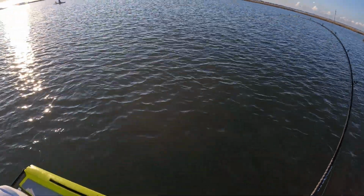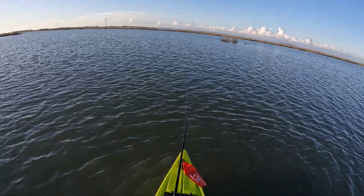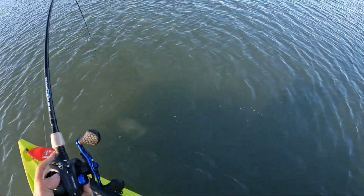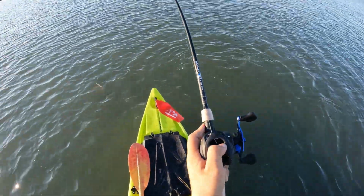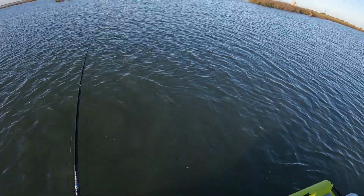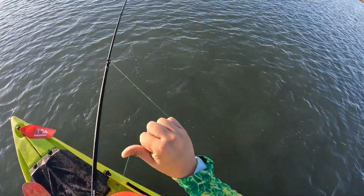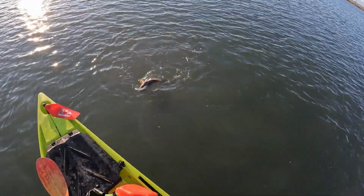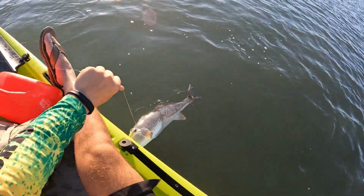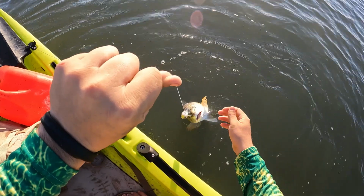Man, he's fighting good. He freaking came out the water for that one, man. He's fighting hard. God dang, he's fighting hard. Oh, that's why he's hooked outside the mouth. Oh man, he freaking destroyed that lure. Ooh boy. Trying to get me hooked today. Oh, there we go. One already came out.